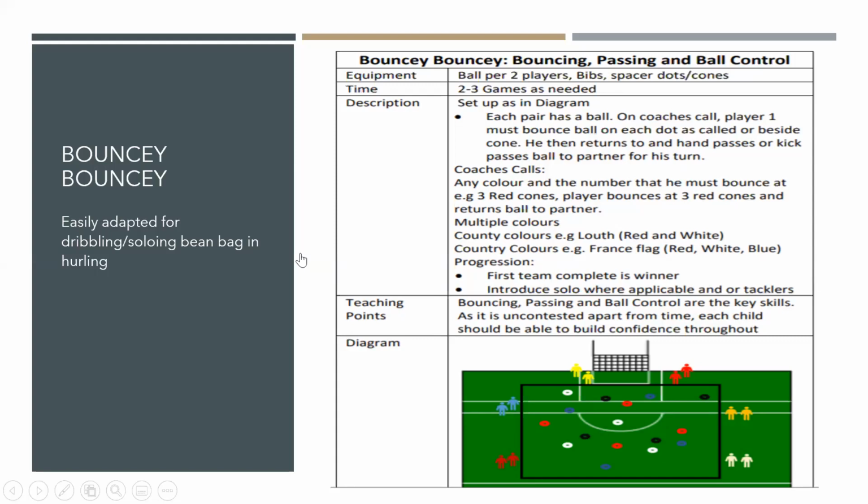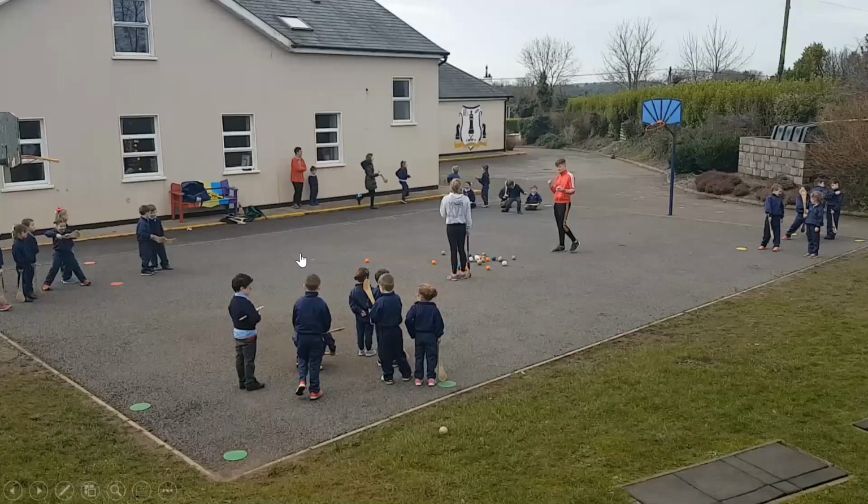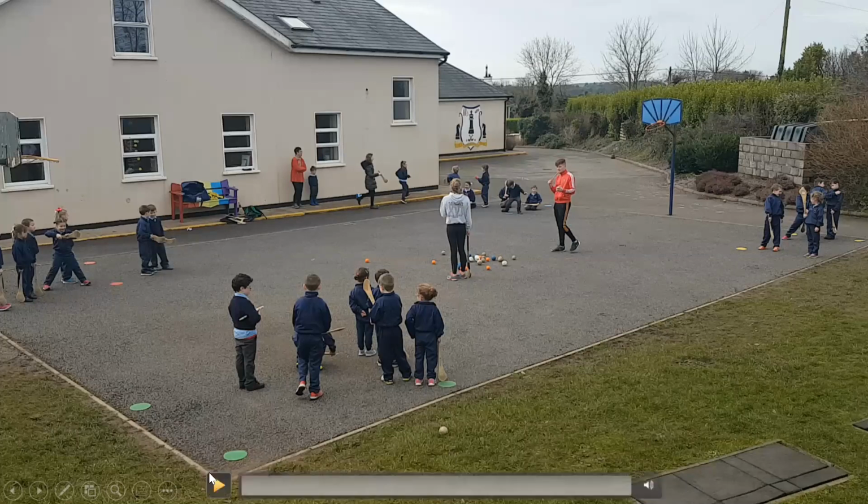So going back to the core, the key steps at that age. Rob the Nest, again, one of my favourites. Kids love it. Four teams, get as many balls back into your square as you can. So here we just see it in action. There are four teams, you can see them in each of the corners, all the balls in the middle. What they must do is get a ball and dribble it back to the square.